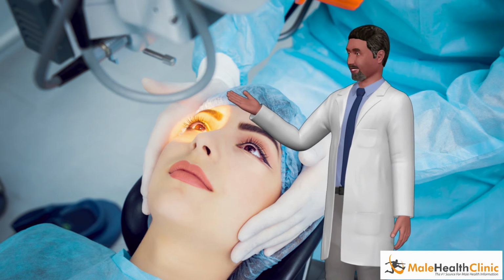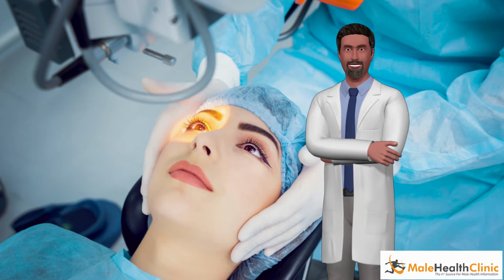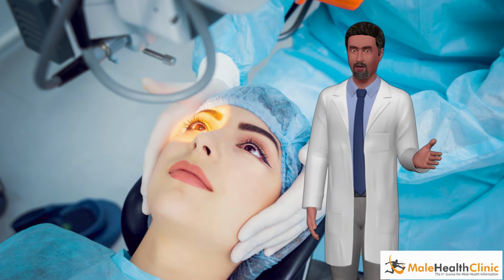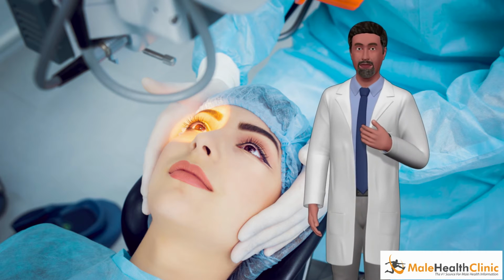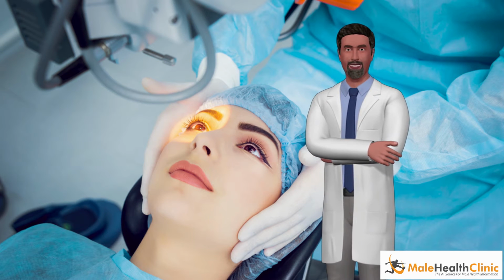The procedure has broad applications to treat refractive errors of the eye and can be used to treat myopia, nearsightedness, hyperopia, farsightedness, and astigmatism, an elongated cornea. LASIK works by improving the ability of the eye to properly focus light.